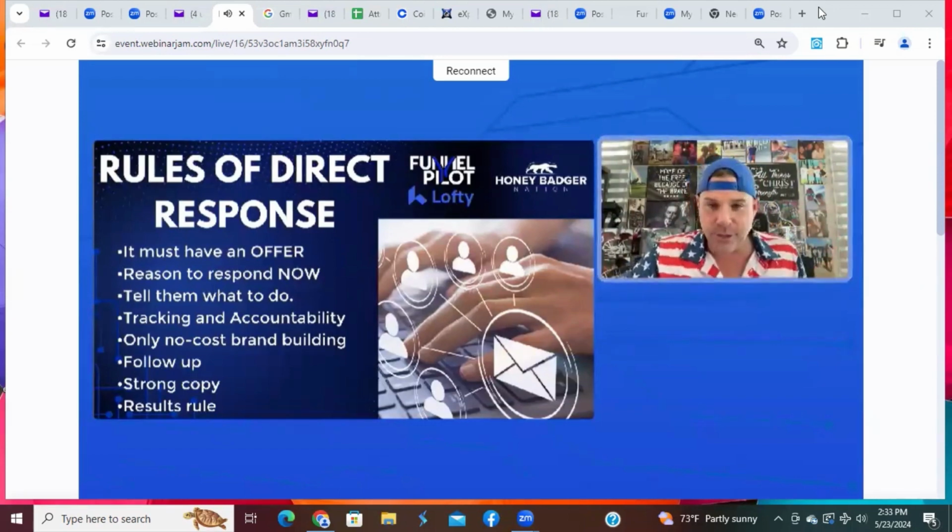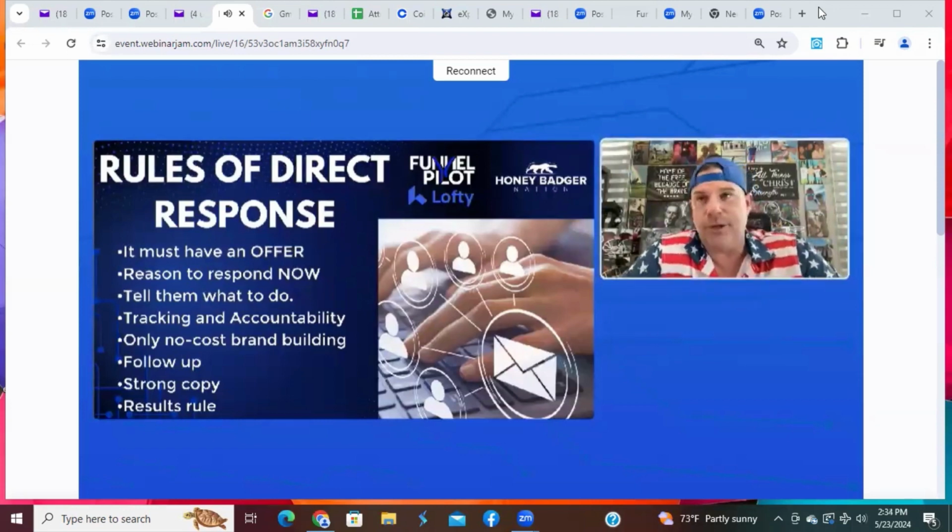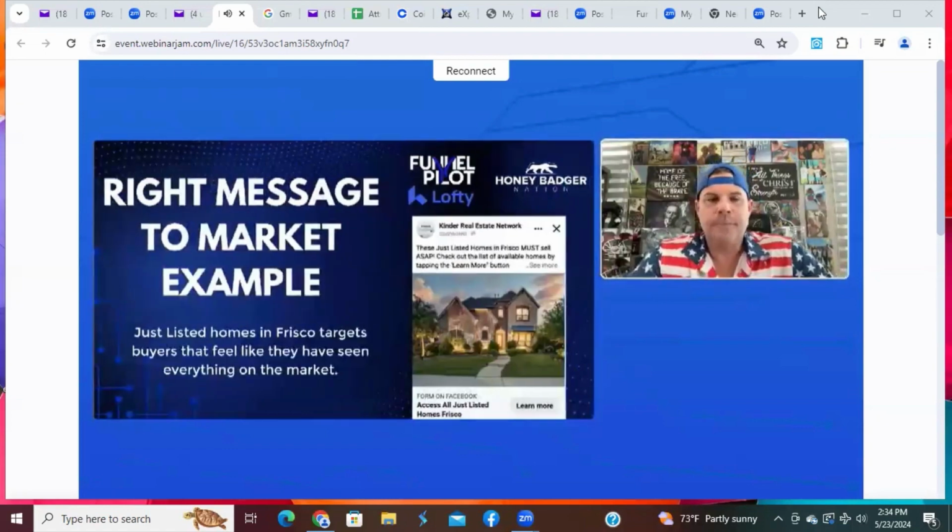If you don't tell people what to do, they just don't do it, right? So little things like that are things you don't really think about, but it could be all the difference in whether somebody clicks on a button or doesn't. Tracking and accountability: you've got to know the numbers. If you don't know how many people respond to an ad, you don't know if it's converting well or not. So, no cost branding, as I mentioned, follow up, strong copy, and results rule. The only thing that matters is, are we getting the results?